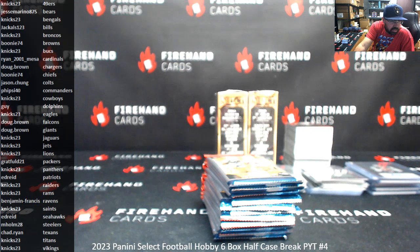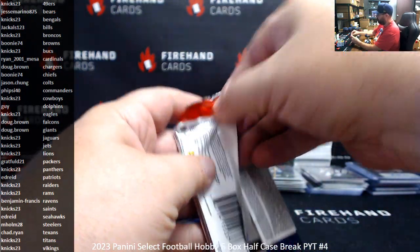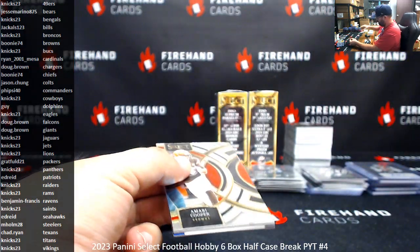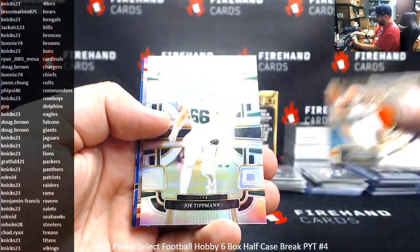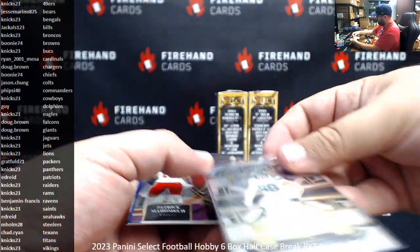Just checking to see if anything else has gotten any closer here. Looks like everything else is pretty much status quo right now. We saw a Starcade in the other half, Doug. That might be the case hit that we get. Not going to rule out a color wheel, but I think they come a lot tougher in one case. Joe Tippmann for the Jets, silver rookie.